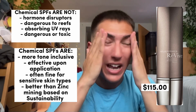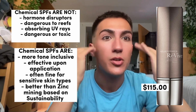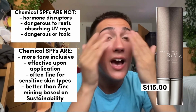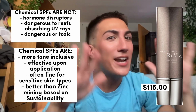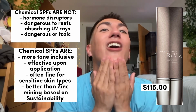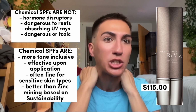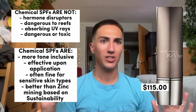We need to worry about carbon outputting, poisoning the water with fertilizers, runoff, eutrophication. You know what's really bad for the environment that has been proven time and time again though? Zinc mining. Any sort of extractive mining on an industrial scale is just not good for the environment, produces so much carbon. So yeah, I'm going to be honest, I really like this sunscreen.